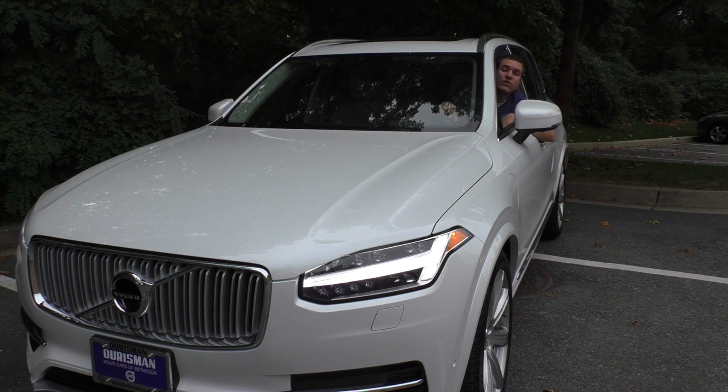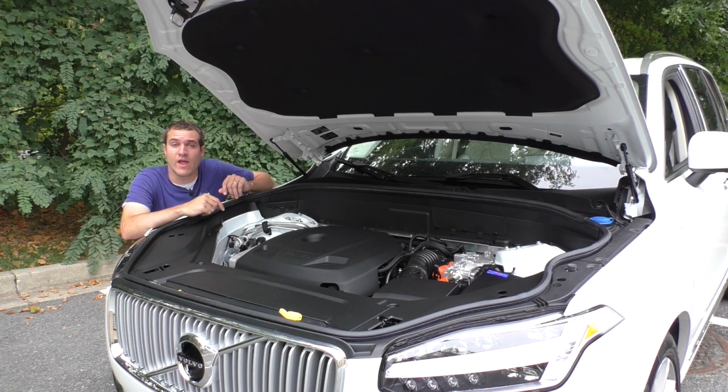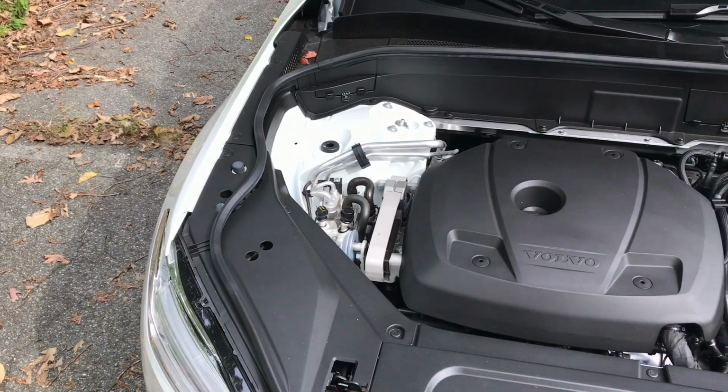Now, you can see right now that the running light is on. That's always on, and it's this cool LED light strip. But put the turn signal on, and look what happens. The turn signal replaces the LED running light. It's kind of a cool look. Turn the turn signal off and the running light comes right back on in its place. I love that.